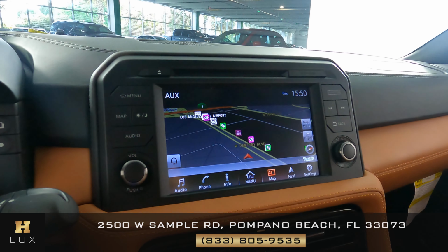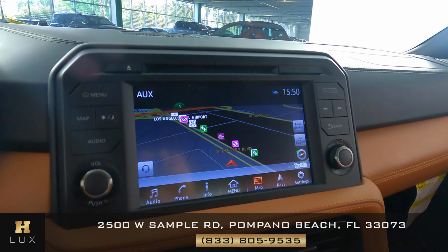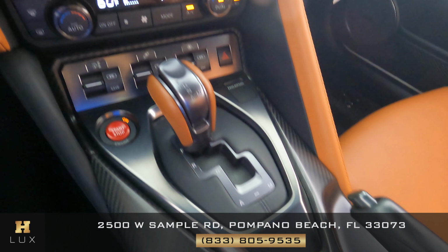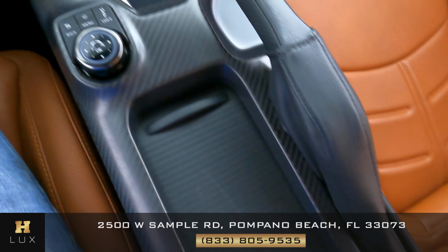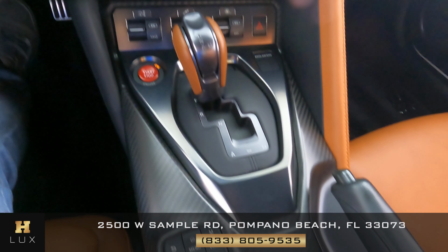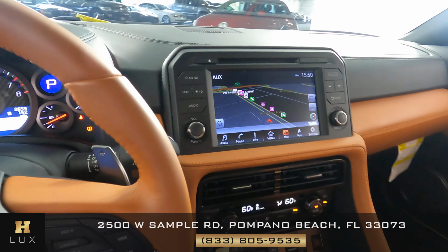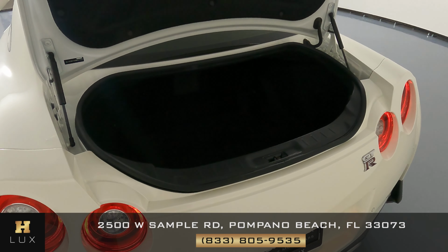Now we can move on to the mid console, where again, we just want to know if there's any sort of damage to the screen, to the knobs, the buttons, or to anything else. And again, I'm not seeing any sort of damage at all. The mid console and the steering wheel are in excellent condition.